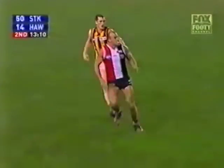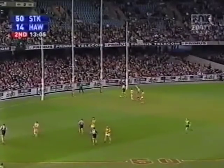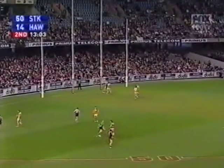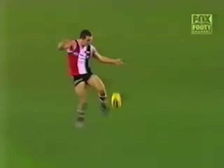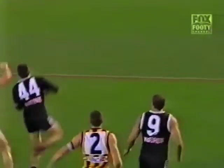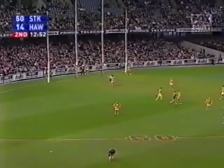Luke Ball out of the centre. Left foot pass. Gehrig. Gehrig comes, but chipping in front. Stephen Milne. Great stuff out of the centre. Their first clearance of the quarter. You can see Gehrig there. I think that might have been the intended target, but Milne has taken it.